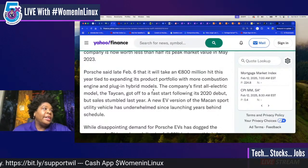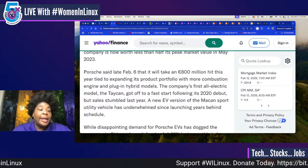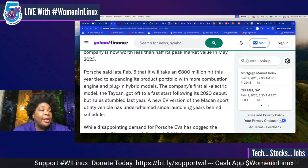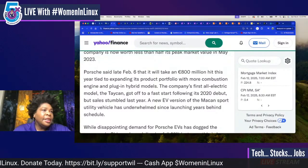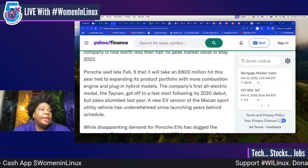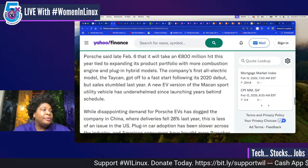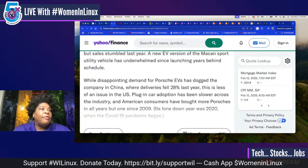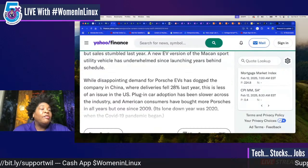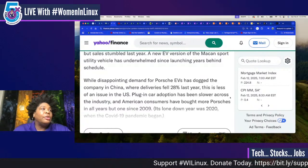The company's first all-electric model, the Taycan, got off to a fast start, and then they plummeted in net worth. Those cars were up, and then they shot back down. Nobody really wants them like that. It got off to a fast start in 2022, but sales stumbled last year. A new EV version of the Macan sport utility has underwhelmed since launching years behind schedule. While disappointing demand for Porsche's EVs has dogged the company in China, where deliveries fell 28%, this is less of an issue in the US. Plug-in car adoption has been slower across the industry.